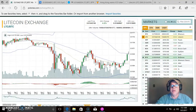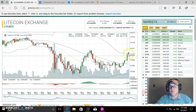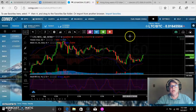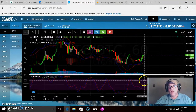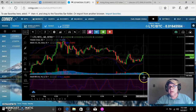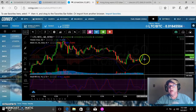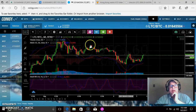So, the first one's going to be Litecoin. Litecoin made a nice little move this morning. Definitely got a confirmation. We're definitely on the move up. If we move over to the 1 hour chart over on Coinigy, we definitely have a buy sign, not only on our RSI stochastic, we're also seeing a buy sign on our averages too, and that's the 1 hour.